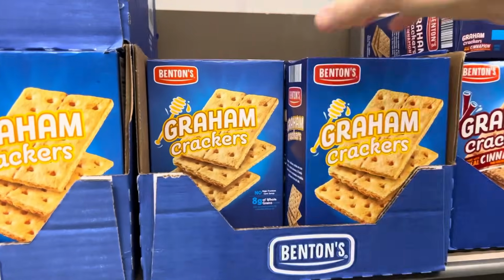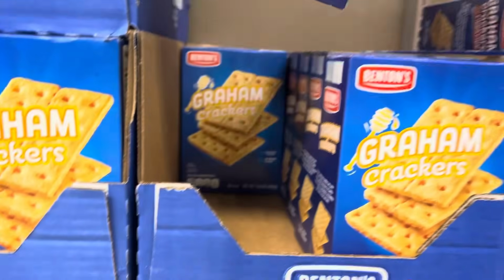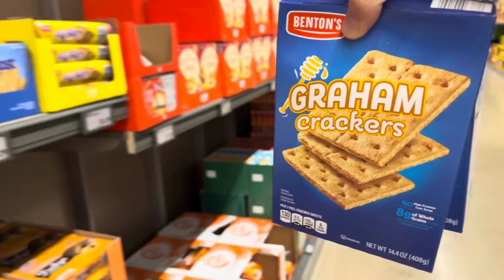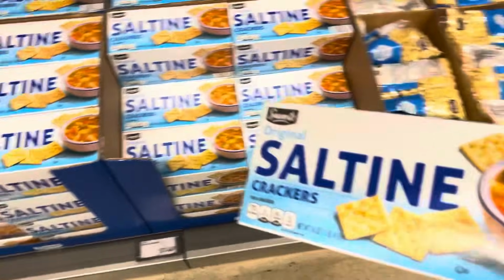We decided that we want to do s'mores with our friends again in our neighborhood. $1.99, I'm gonna grab two boxes of these. The last time I think we ate up every last one. I'm also grabbing some saltines for $1.49, just one box.